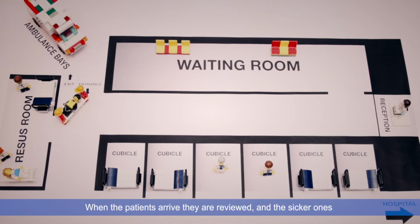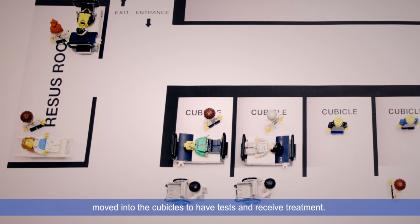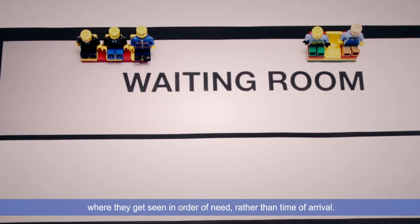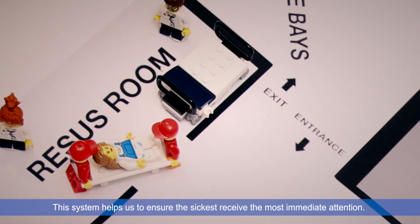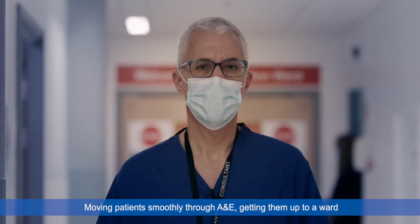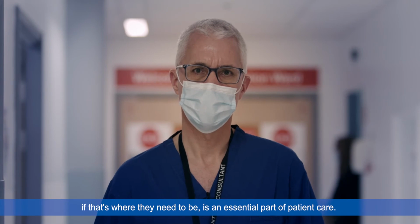When the patients arrive, they are reviewed and the sicker ones moved into the cubicles to have tests and receive treatment. The less sick ones are moved to a different area where they get seen in order of need rather than time of arrival. This system helps us to ensure the sickest receive the most immediate attention. Moving patients smoothly through A&E, getting them up to a ward if that's where they need to be, is an essential part of patient care.